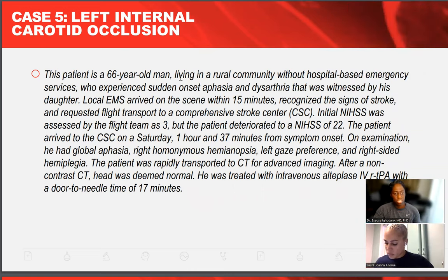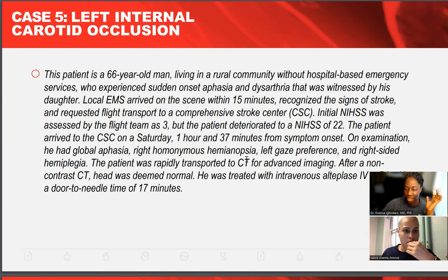So, 66-year-old man lives in a rural community, has sudden onset aphasia and dysarthria, witnessed by his daughter. So, where does that localize? So left frontal, left side for sure, because you have Broca's area, speech, frontal lobe, and then temporal. Wernicke's is in that temporal region. Yeah, awesome. So now we're thinking left side, if this patient is right-handed, because most of the population is right-handed.